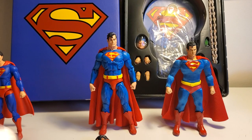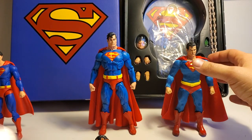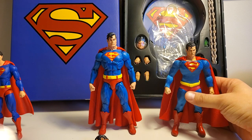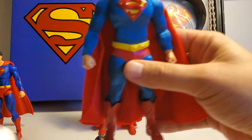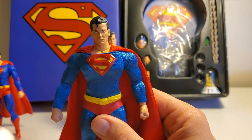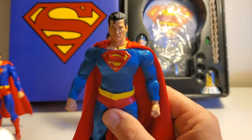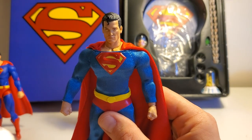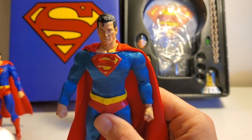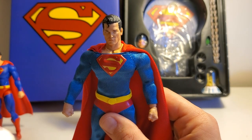So number two favorite, which is going to be maybe insanely controversial, maybe not, is actually a true collector's item. And that is this guy here. This is the Mezco One:12 Collective Superman. It is a gorgeous figure. Anything Mezco does is just unbelievable. And you've got to give it to them.